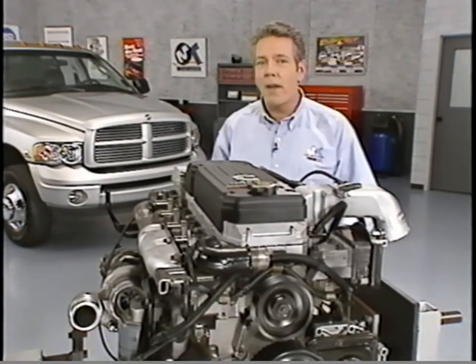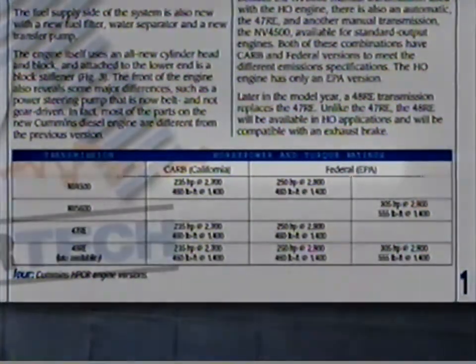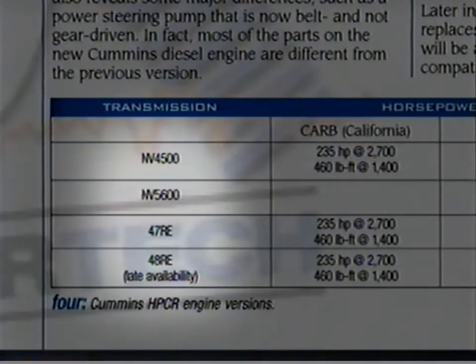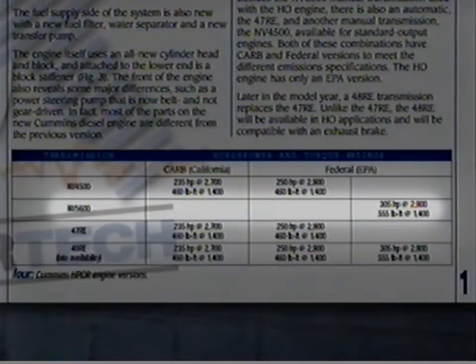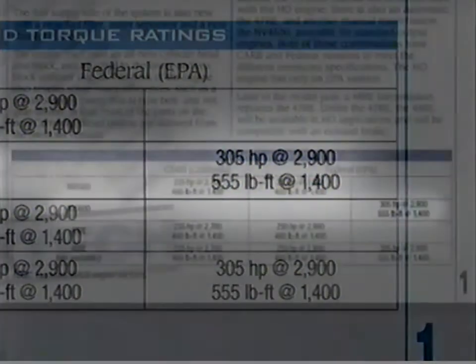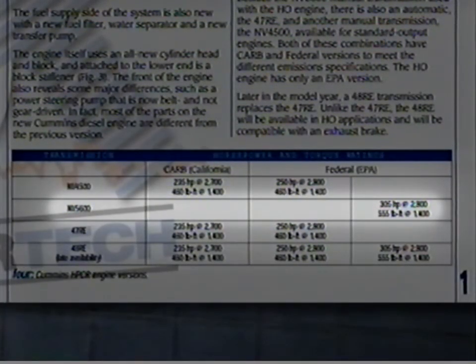In fact, there are 5 versions of the HPCR engine, and they're listed in this month's reference book. As you can see, the classification involves the emission certification and which transmission the truck uses. The configurations include a high output or HO version, which produces 305 horsepower and 555 pound-feet of torque. For now, it's available only with the NV5600 manual transmission. This engine, and all other engines coupled to manual transmissions, are compatible with a Mopar accessory exhaust brake.